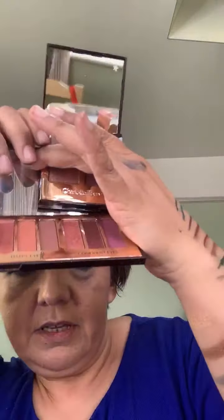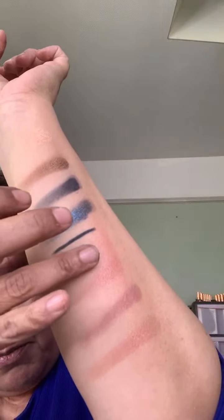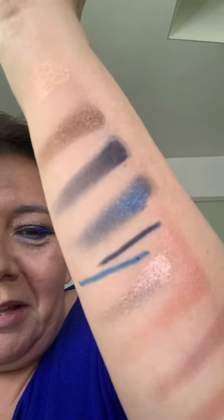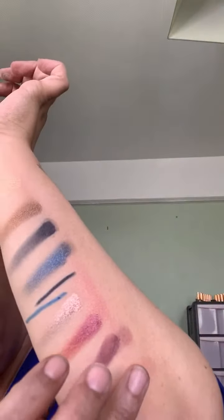Yes, you're quite right. They're quite similar. So let me just show you. Excuse all the mirrors. So they're, yes, very similar. Let me just swatch them. So let me do the maroon again. Prime. I think I got a bit of blue on my fingers there. Just imagine that without the blue line underneath it. Enhance. Smoke. Pop. And then Confident Eyes.